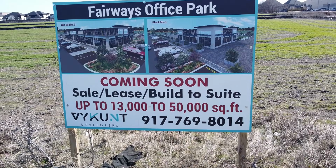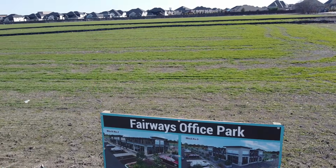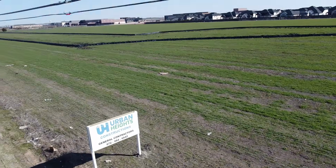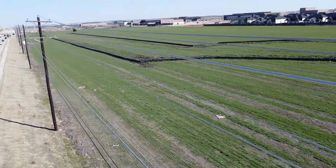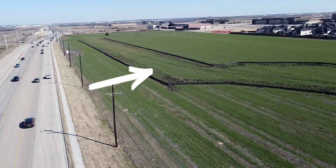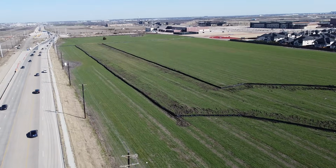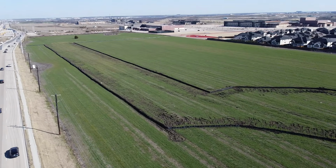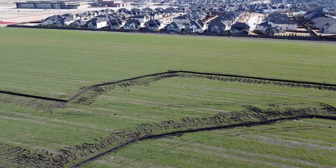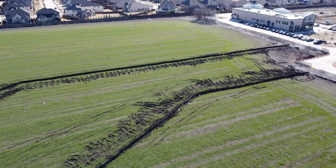That sound means we're on to commercial updates. This new sign for the Fairways office park will kick off our retail portion of this week's update, located at the southwest corner of Teel and 380. We noticed the erosion barrier in the field last week, but it didn't really click that we had a new development coming. There will be 17 units available with individual spaces ranging from 1,400 to 2,000 square feet, appropriately named with PGA just a block away.